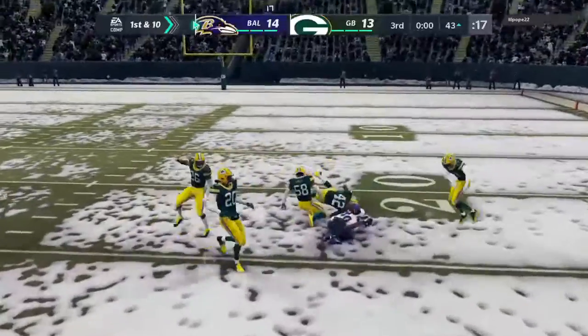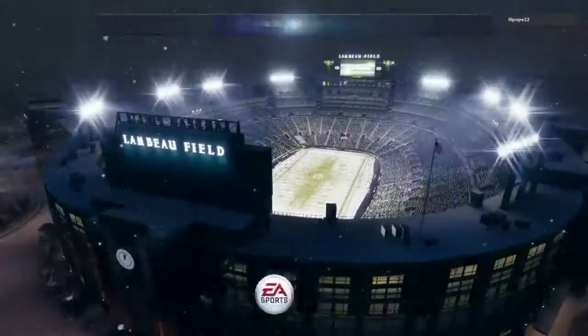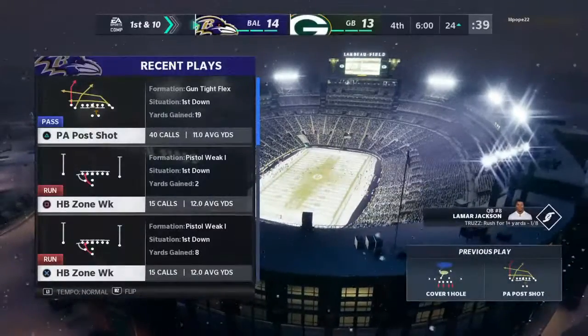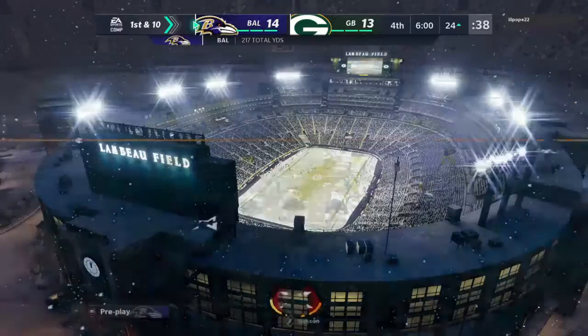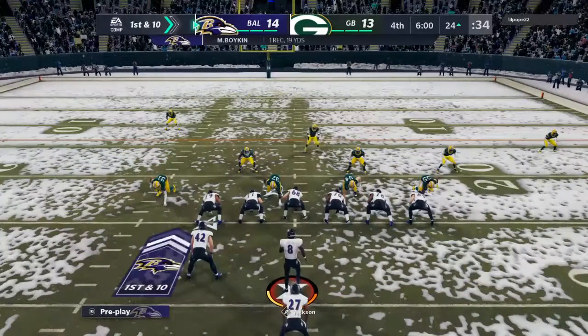Now a nice throw here, right side. He hauls it in. And he'll be brought down on what's going to turn out to be the final play of this third quarter. Back now at Lambeau. And we've got a dandy here. A 1-point game as we begin the fourth.